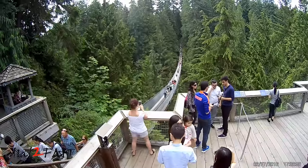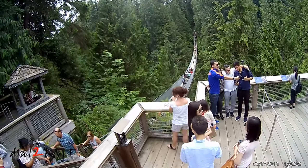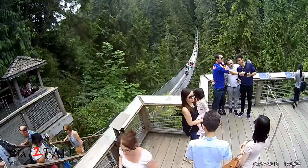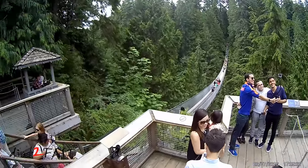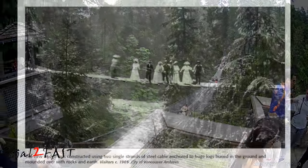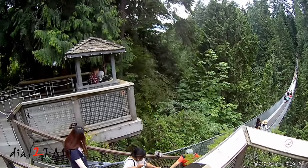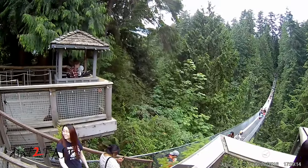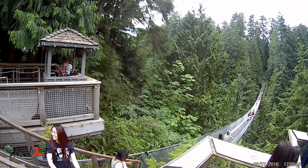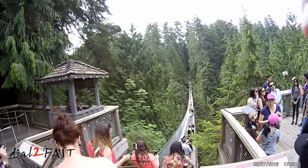This is the Capilano Suspension Bridge. The very first bridge was built in 1888 by a Scottish civil engineer and land developer. The bridge was made of hemp rope. It was later replaced with wire cables in 1903. In 1956, the bridge was completely rebuilt, and now the park sees over 800,000 visitors yearly.